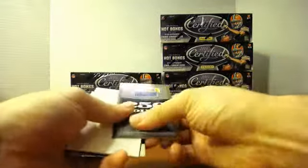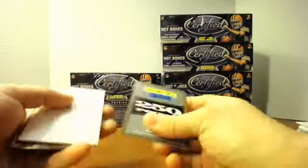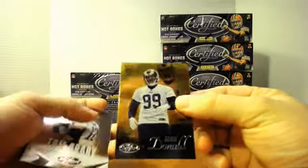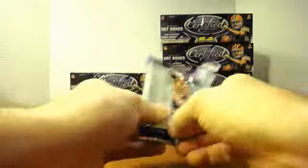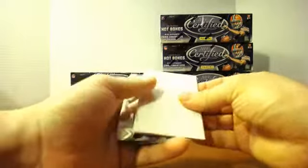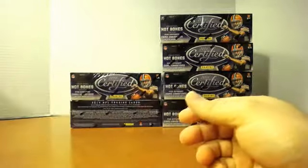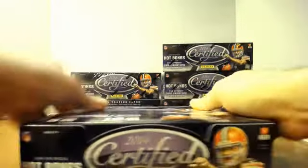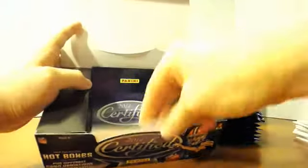I got a Panini point. 250 Panini points. So we'll be randomizing this at the end. All 32 teams have a chance for it. Aaron Donald, retro. Julius Thomas Pro Bowl, so we'll go with that parallel that we just pulled. We got that last box, so hopefully it doesn't mean we're gonna get another Panini point.